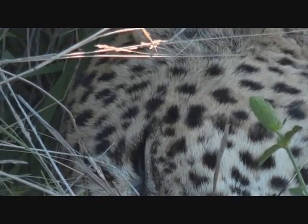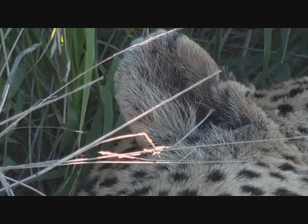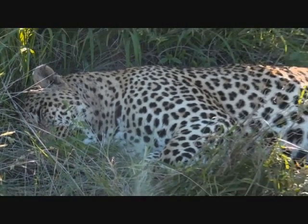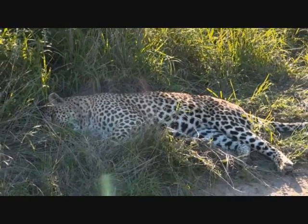So while I think it is sore, I think the more he walks on it, the better it feels to him at the time, except then obviously it gets stiff and sore when he starts to rest again like this. So when he stands up this afternoon, it's probably going to look really bad, because he's been sleeping in this area most of the day.